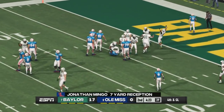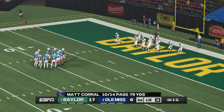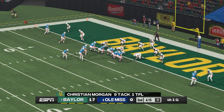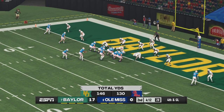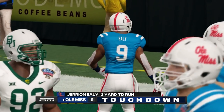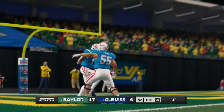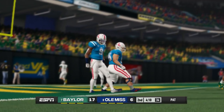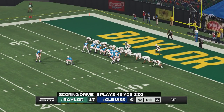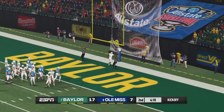Quick throw, and he's got his receiver again. So it's fourth down, and the offense is still on the field. Touchdown, Rebels. That was a very good all-around effort. The running, the blocking, the entire package. A well-deserved score. And he tacks on the extra point.